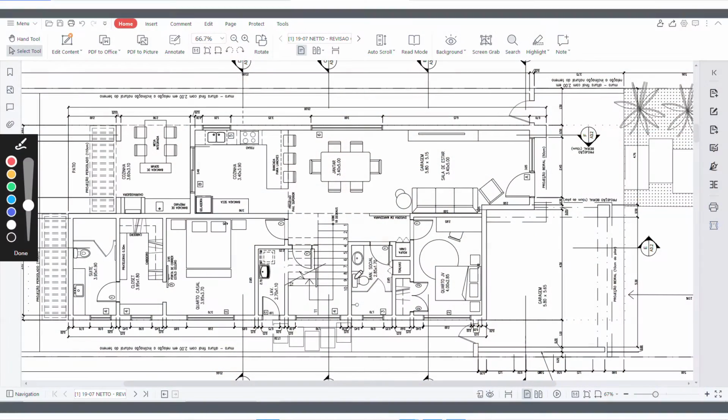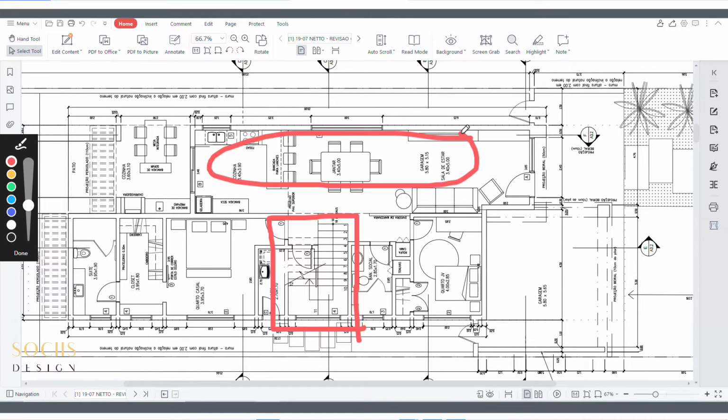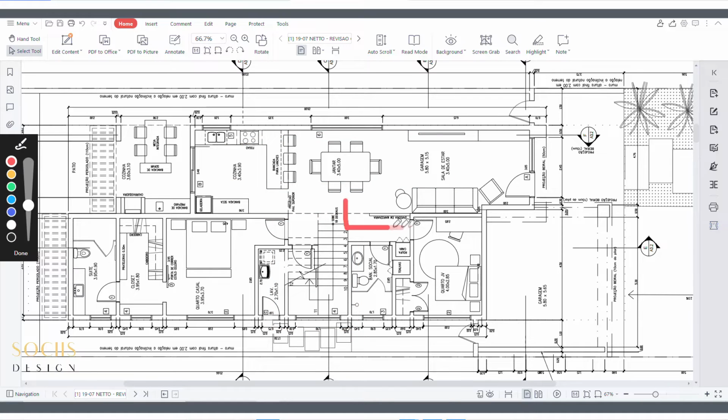Now we needed a place for a staircase. We could have located the staircase within the living area, but that would create a separation, and our clients did not want to see that. They want the living area, dining room, and kitchen to be all together in an open concept design. So we ended up locating the staircase right here, on the opposite side of the living area, and close to the access to the two bedrooms that we have here on the main floor.